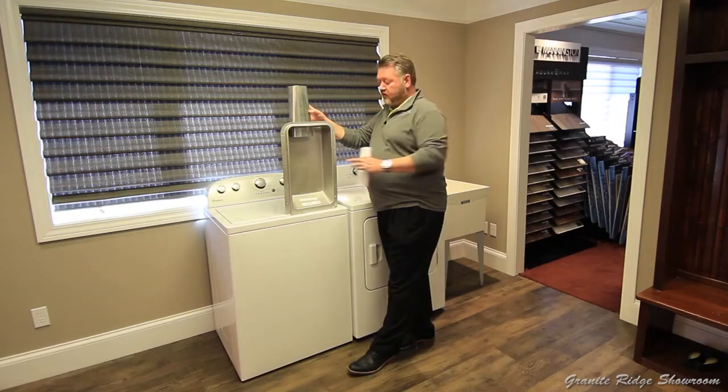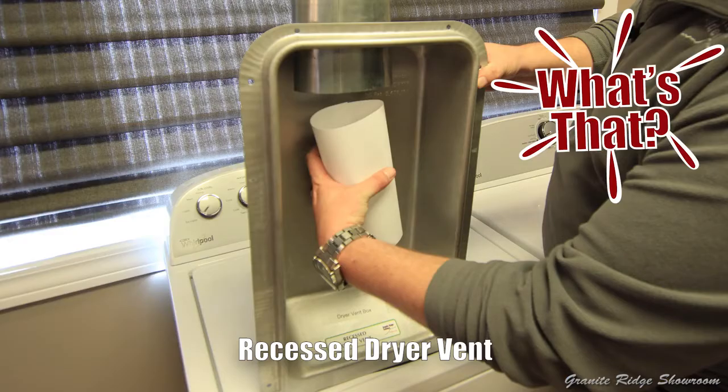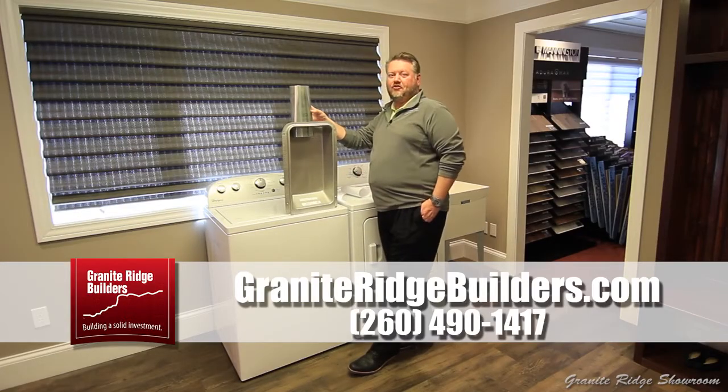Now, part of this recessed dryer vent is you have your vent and it's just a little bit more oval. Those dryer vents are just like paper. You just push it together, it changes the shape, goes right over there, and you won't have any problems with your washer and dryer.